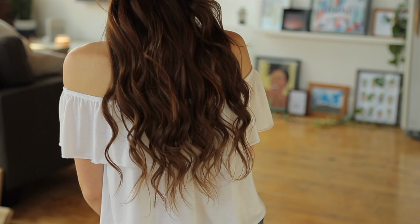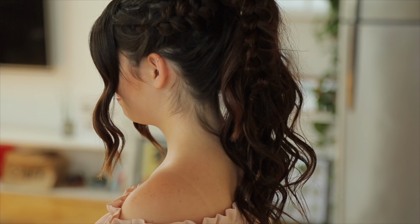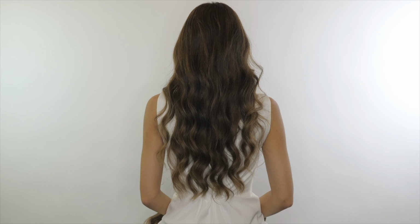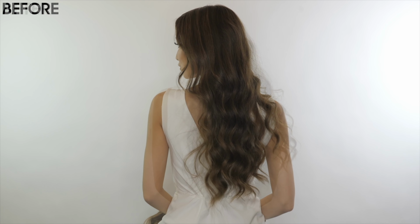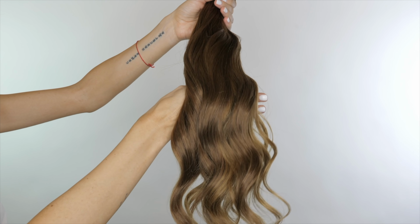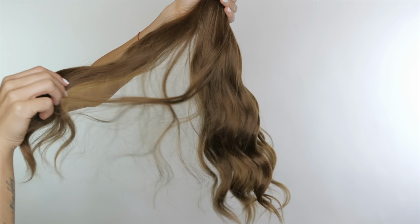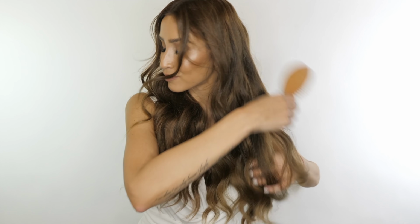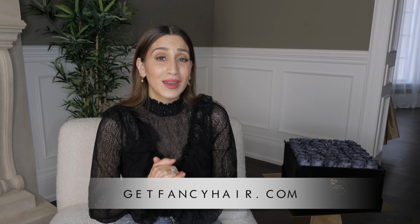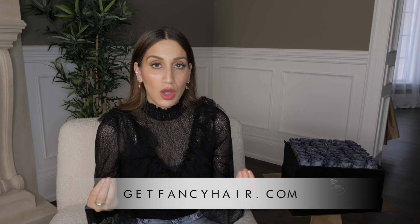Now, I did want to mention that if you have shorter hair and it's really hard for you to work with the hair that you have to create these really cool hairstyles, then I would recommend investing in a really good set of hair extensions. Hair extensions are a great way to elevate your look. Yes, really good hair extensions are a little bit on the pricey side, but if you invest in good ones, they're going to last you a really, really long time.